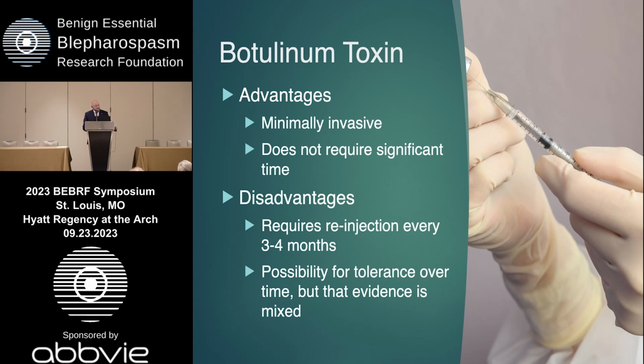Of course, the advantages to botulinum toxin, it's minimally invasive, doesn't require significant time. I can usually get this done within about 5 minutes in my office, assuming we're not having to deal with a lot of other stuff as part of that visit. Of course, we know that it requires re-injection every 3 to 4 months, and the possibilities for tolerance over time, that evidence is kind of mixed.